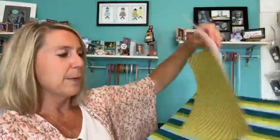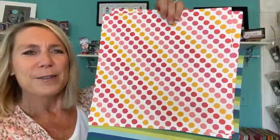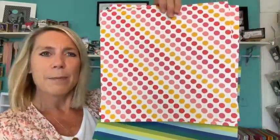That's like a ooh, right? You can make yourself dizzy looking at that paper. And then there's the backside. Oh, I love those polka dots too. So cute. I can see fun birthday cards with that paper also. And then love these stripes too. You could make a cool masculine card with those stripes.